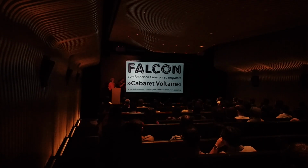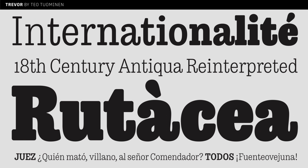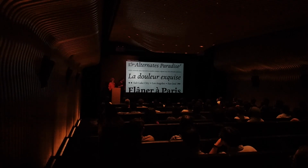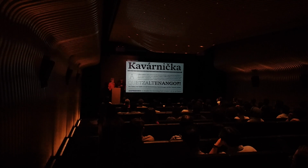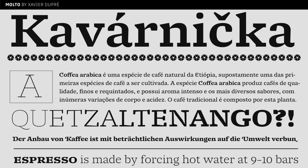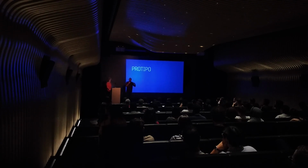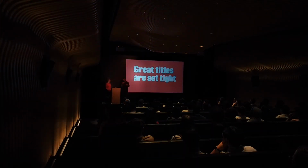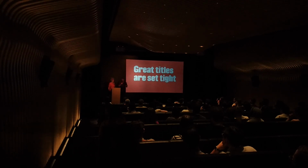This is just a few of the ones that we picked for you. This is Soleil by Wolfgang Romoda, a really nice font. Trevor by Theo and Marco. Iskra by Tom Graves. And this is Molto by Xavier Dupré. So this collaborative aspect of type design, over the years we started to refine it because more people were working on it. Different parts of the process were being done by different people, even drawing actual outlines, not just engineering stuff. So we got to work on this typeface.